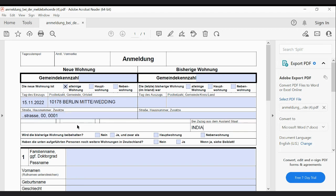Then the next step is, will the previous residence be retained? That you need to give no. If you don't have any previous residence, you can give no. If you have any previous residence, you can give yes.